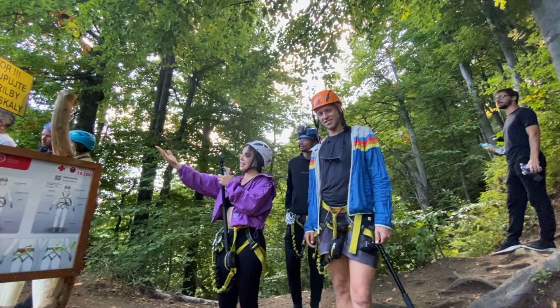About to embark on a very interesting experience. Oh, I see it. How do they get it? Basically, a girl named Ferrata fell via this cliff, so now they call this a Via Ferrata.